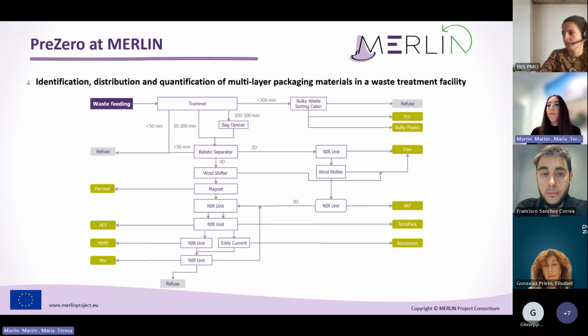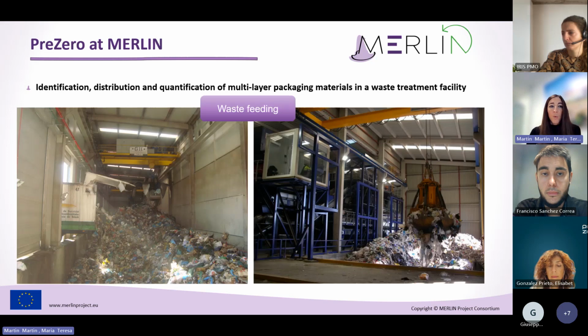So let's start with the first of these, that is the identification, distribution, and quantification of multi-layer packaging material in a waste treatment facility. Here you can see a diagram of one of our plants. But what happens when waste arrives at our facilities? Well, first of all, waste is discharged in our facilities, and it is usually handled by means of a hydraulic grapple. After that, waste is put in the process, and the process is fed with this waste.